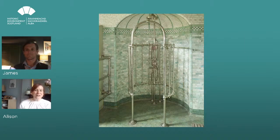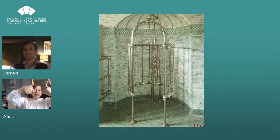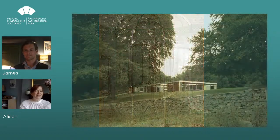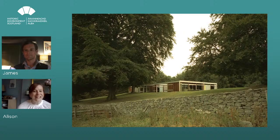We are back after a brief technical intermission and here to resume talking about our great Scottish interiors. And the next building we were really keen to profile with you is High Sunderland, which is this incredible modernist 60s home. James, I know that you'd love to talk about this one.